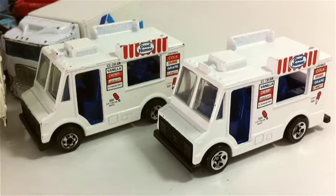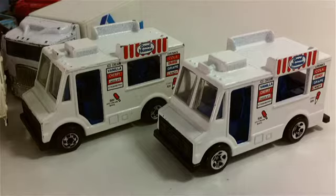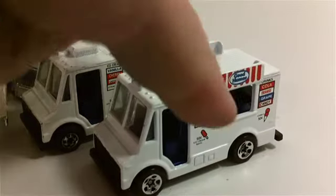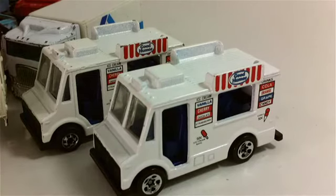Both of those are the same. There were a lot of these. I think there were 4 or 5 variations of this particular truck that have differences in the tampos. There's quite a few detailed tampos on this, and the variations have to do with the coloring of those tampos. But best I can tell, these 2 are the same.